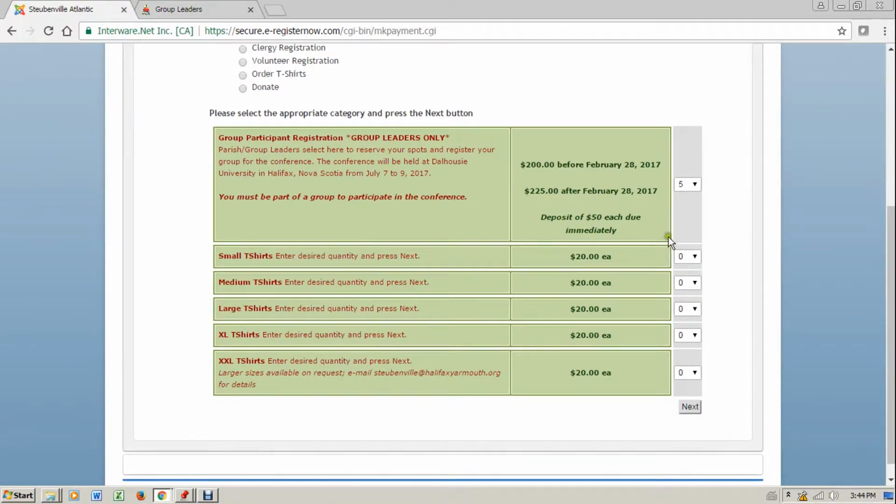Down here, you have the option to purchase t-shirts. The t-shirts are $20 each. There are annual limited edition conference shirts. They're different every year. They will be available for purchase during the conference at the conference bookstore, but it's always better to order online if you know that you're getting one anyway, because then you guarantee your size, and we do often sell out of certain sizes during the conference. So if you're interested, certainly purchase it now. It's a little bit easier. You can either pay by credit card or include that when you mail in a check, either way.